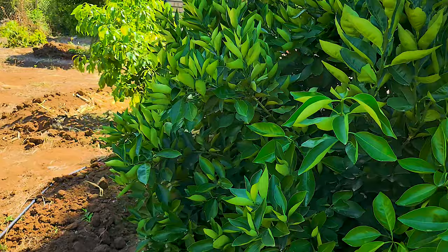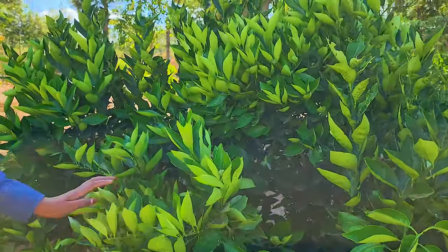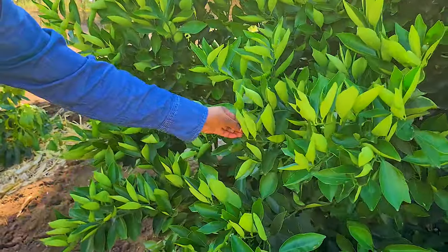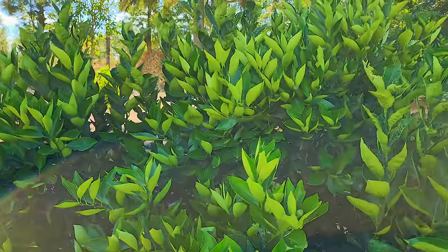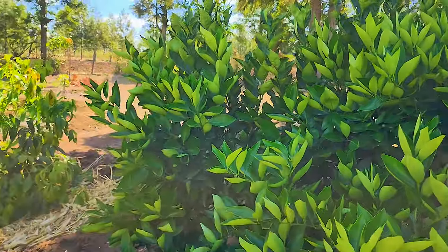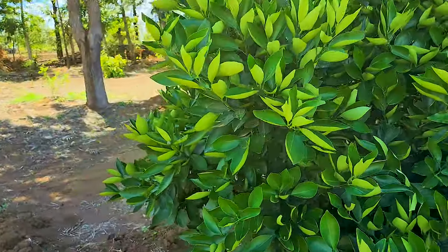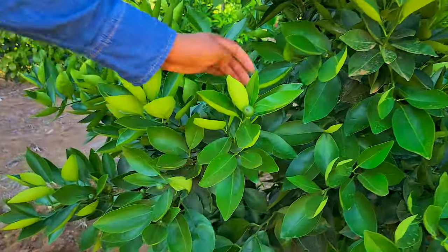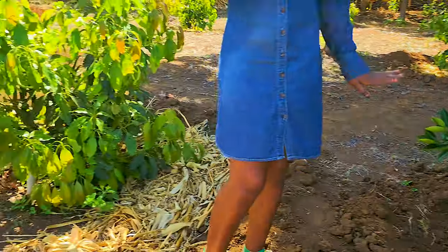Wow, we have so many, you can see, they look good. You can see these ones here. You can see that one big one there. Guys, you might not be seeing the fruits, but they are there. Wow, we have so many of them here. This one, this one, you can see them. We have many of them here.